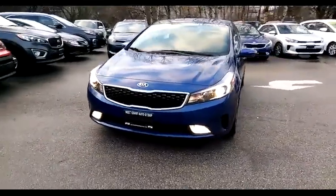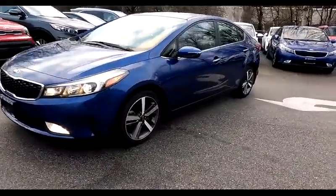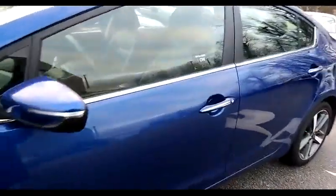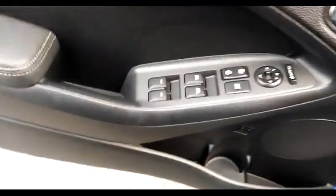Going across the front of the car, it's done up in a beautiful royal blue color. Picture of the driver's side with those gorgeous alloy wheels. And going down the car, on the driver's door we have a sticker that says SiriusXM is on, which indicates that the car comes with a 3-month trial subscription of SiriusXM radio for your enjoyment.